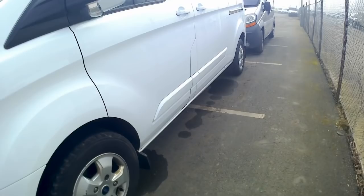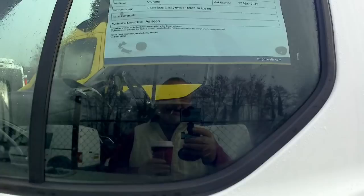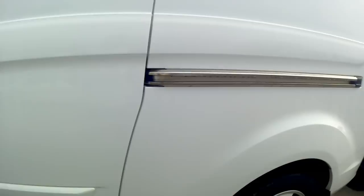What have we got there? 136,000. And this is a limited as well. Tidy enough in there, just a bit dirty. But again, they're only short wheelbase slow tops. The majority of the customs are.